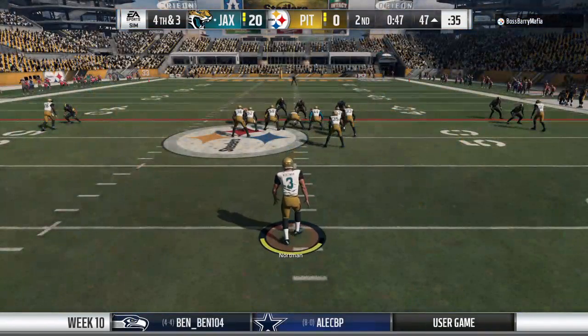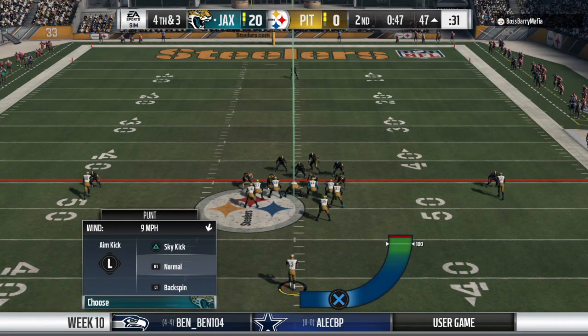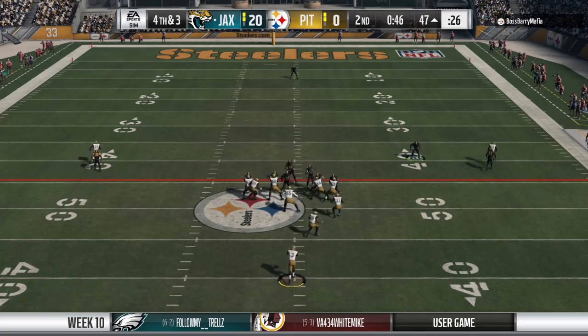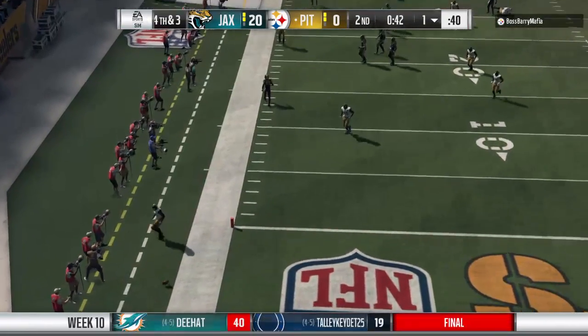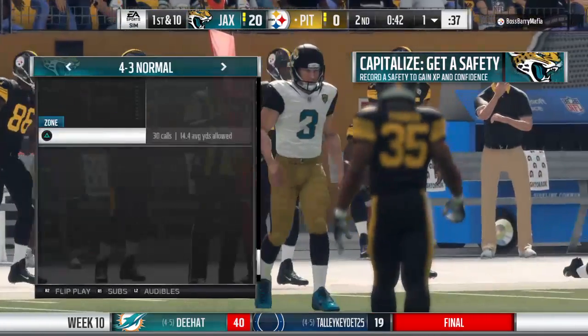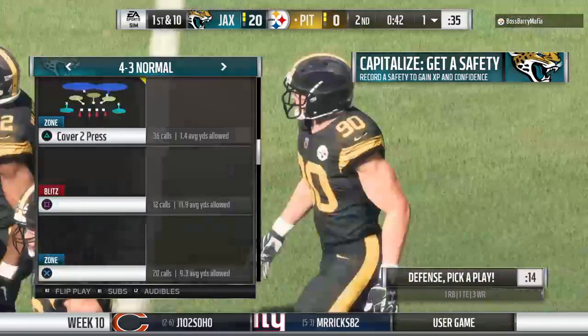So on 4th down, here's Brad Nortman on to punt it away. Did they keep it in? They did. They kept it in. It's down close to the goal line at the 1-yard line. And Pittsburgh getting set to take the field.